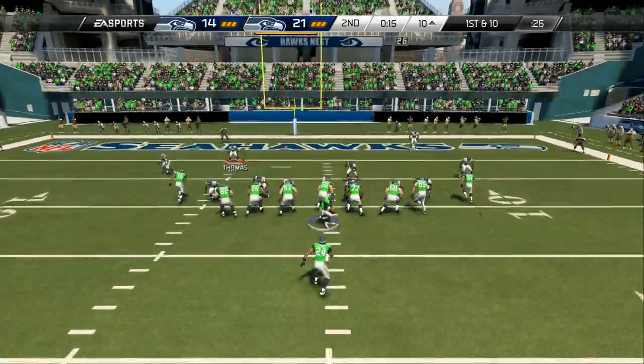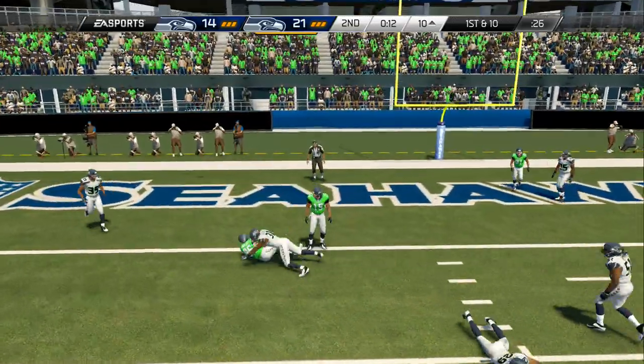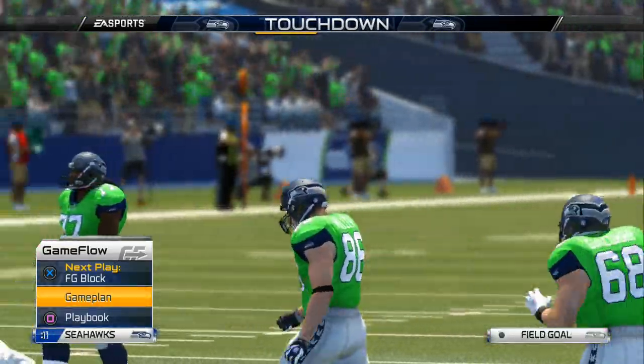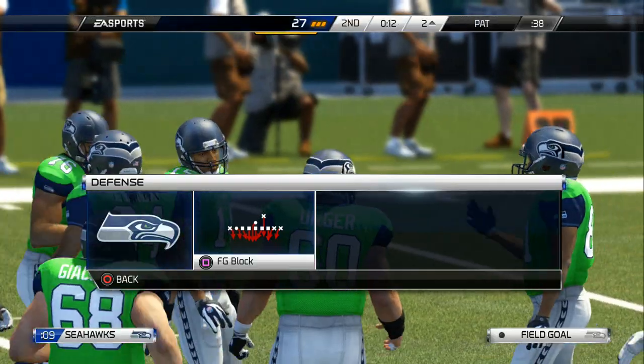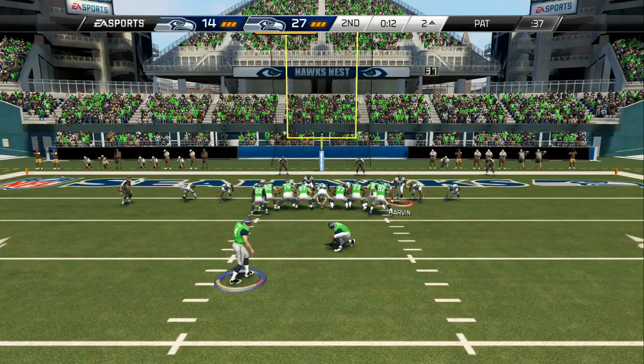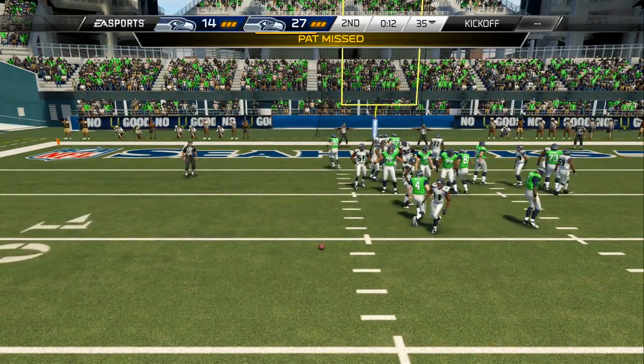Offense heading to the line for the 11th play of the drive. Play action fake, complete. Seattle is in for the score. Touchdown. Well, it was a good job on that touchdown that time. And I tell you, there's nothing like being on top of the other team and making them chase you. Oh, he actually misses the point after.